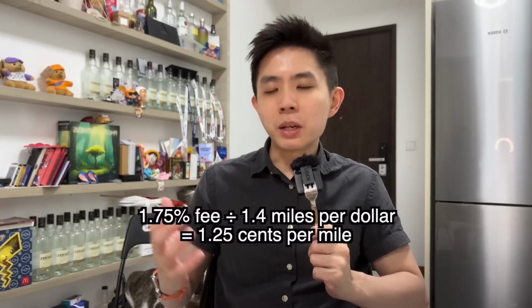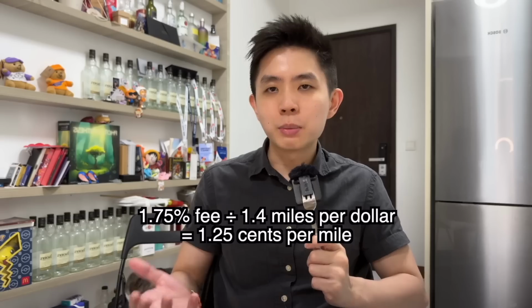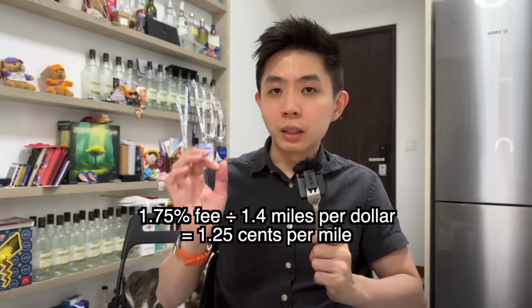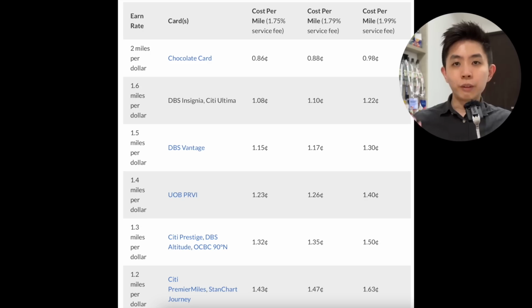If your card earns 1.4 miles per dollar, your cost per mile is 1.75% divided by 1.4 miles, which is 1.25 cents per mile. In reality, the cost per mile is actually lower because the service fee itself also earns miles. I've done an entire table of different miles per dollar cards versus the service fee paid to calculate the cost per mile, so refer to that article if you want to.